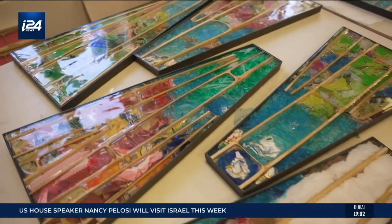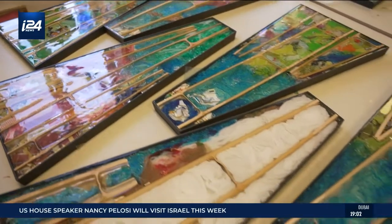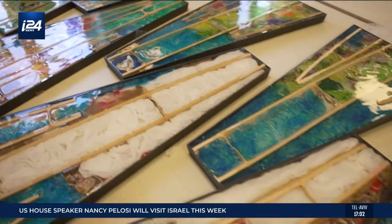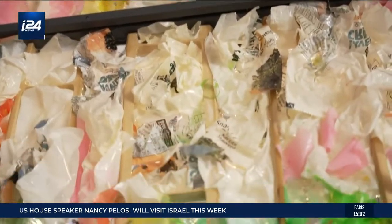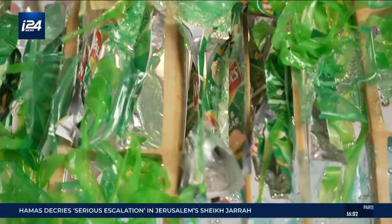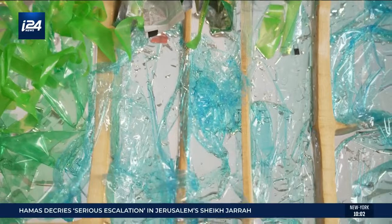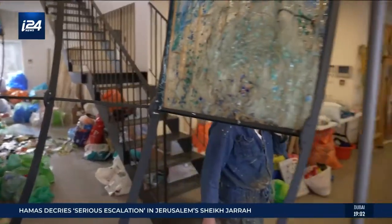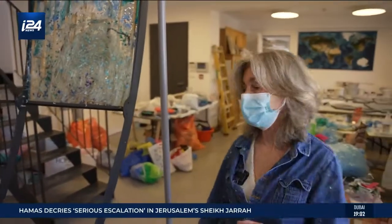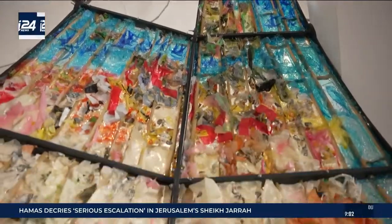I needed to do something that looks like jewelry from the outside, that looks just so beautiful that it's forcing you to love it. And only when you come up close to it, you realize that that's actually the garbage. Emily, come, I'll show you the inside of the sphere, because the inside is as important as the outside.